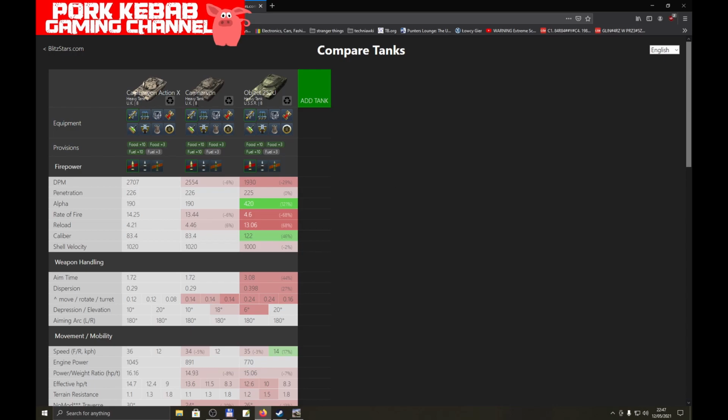Here I decided to compare. In the first row we have Caernarvon Action X, the second one is Caernarvon, and the third one I decided to add Object 252U, which is mostly taken as the best heavy tank on tier 8 among the premiums. So let's have a look.